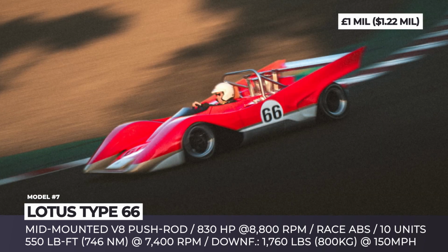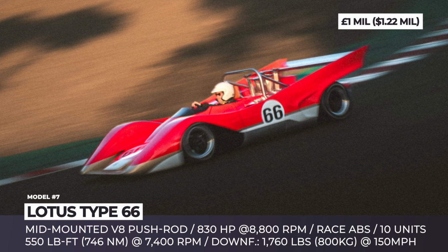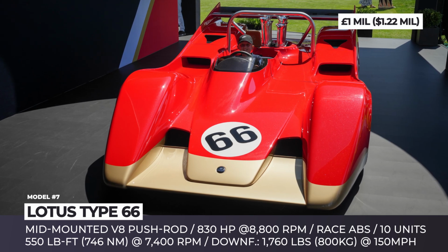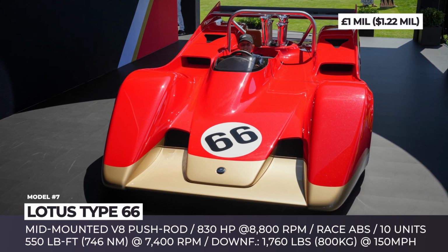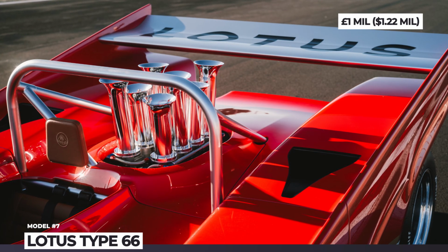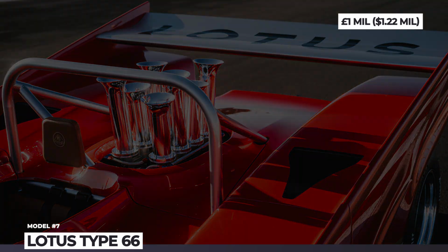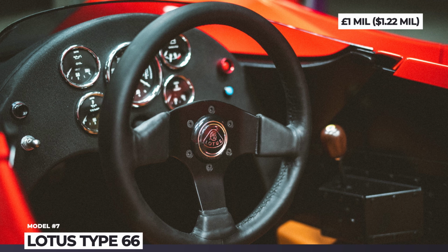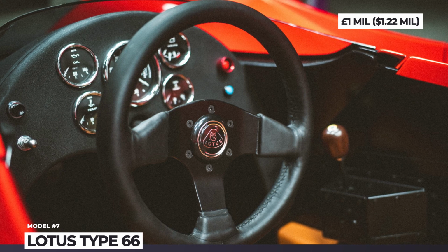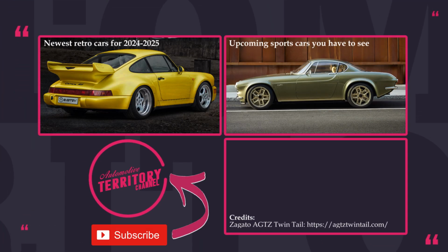Powering the supercar is a period-appropriate mid-mounted V8 pushrod engine, drawing air through the iconic Can-Am-inspired air intake trumpets and delivering a formidable 830 horsepower at 8,800 RPM. Enhancing its track prowess, the new Type 66 features race ABS, a sequential gearbox, an anti-stall multi-plate clutch, and a fixed rollover bar.